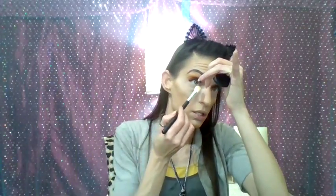So let's just go ahead and blend the creases away and set it a little. There we go. Bye-bye, creases. We don't want you here no more. And then no creases. See the difference? You can really see my bags, though.